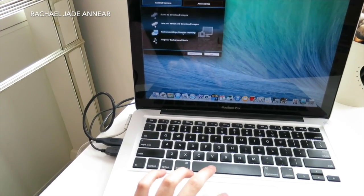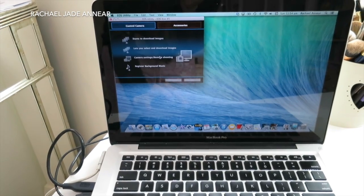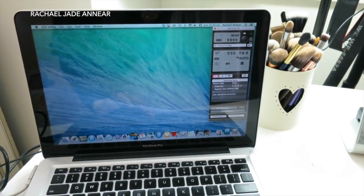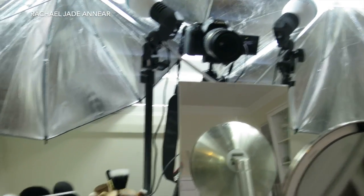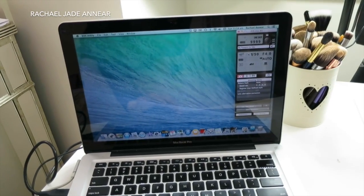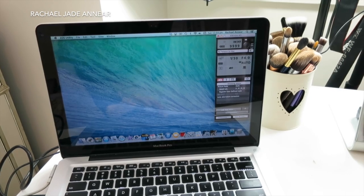So I have my laptop sitting here. I can go to this remote shooting mode. And what it does is bring up this thing here, which I can use to adjust the settings of my camera rather than actually doing it on the camera itself, which makes it easier if you're trying to self set up, I guess, when it's only you that's doing it.